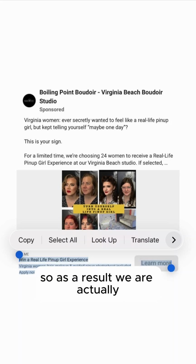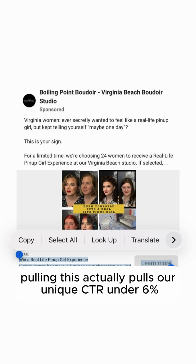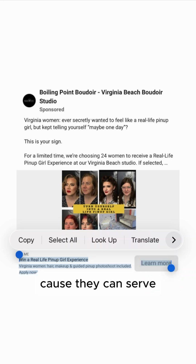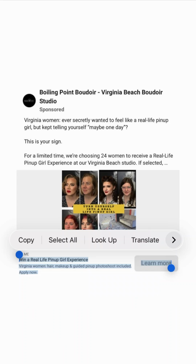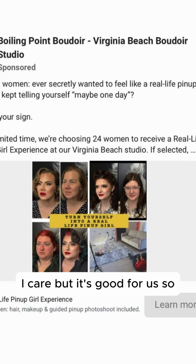So as a result, we're actually pulling our unique CTR under 6%, which contributes to BLCS, boudoir low click syndrome. And Facebook's happy though, because as more women are scrolling by our ads per unit time, that means Facebook can serve more ads per unit time. So the Zuck is happy. It's good for the Zuck, it's not good for us. I care about what's good for us.